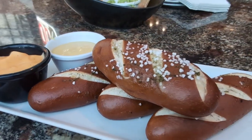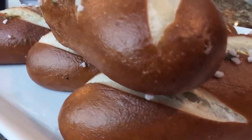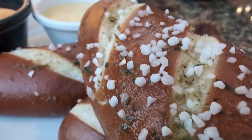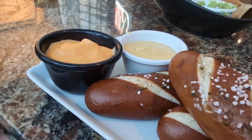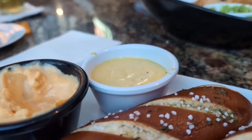These pretzels, though, you got to order these. It's a honey mustard and then a beer cheese sauce, and then four pretty good-sized pretzels with a nice herb on top as well as that salt. You have to order these. If you don't get anything else at the OC Brew House, this is going to go with the beer that you get. I promise you that.